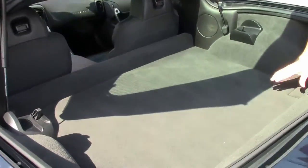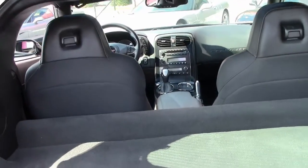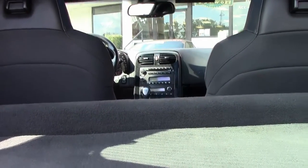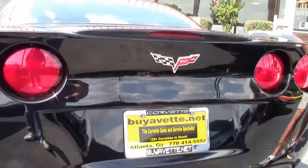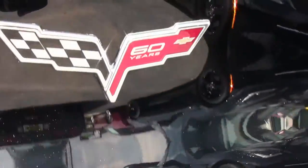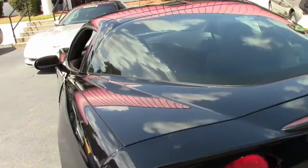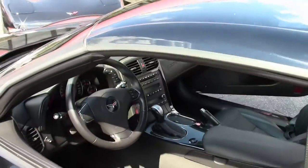As we look at the interior, there's lots of room. If you need to get golf clubs, suitcases, or you travel, great car with excellent gas mileage. This car does come with the HID headlights, keyless entry and start. Take a look at this interior.